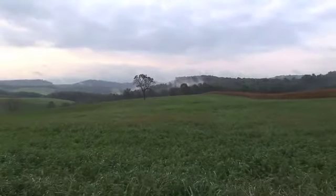Nothing's flat, nothing's straight. Then you have to bring in the landowners, the surface owners, who we have to work with to ensure that we put a drill pad on a place that they're comfortable with.